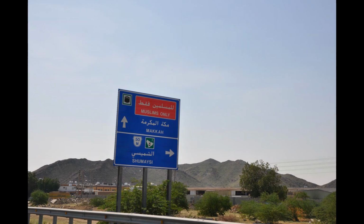So this is the road from Jeddah to Al-Ahsa Oasis. It's about 1300 kilometers, I guess about 800 miles, so it's quite a long way. But before we got there, we had to navigate around Mecca.